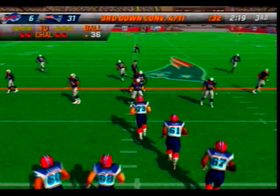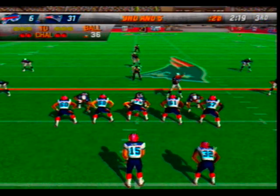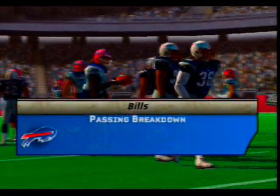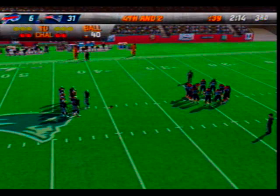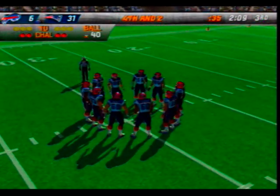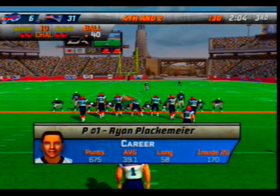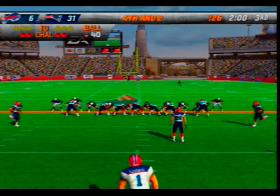Third and 5, ball on the 36-yard line. The Patriots come out in quarter defense. Throws it. Right on target to the wide receiver. The pass is caught, but just shy of the first down. That was perfect defense. They allowed the catch, but they were there to make the tackle. Jones is back to receive this kick.